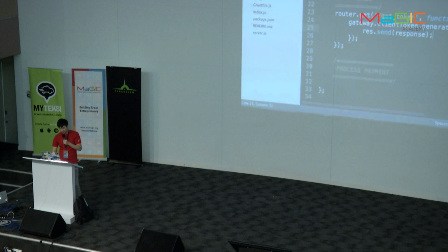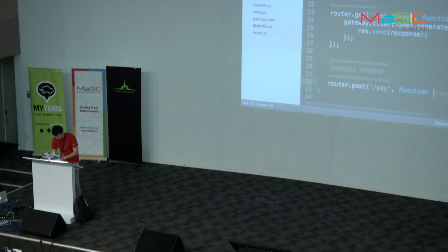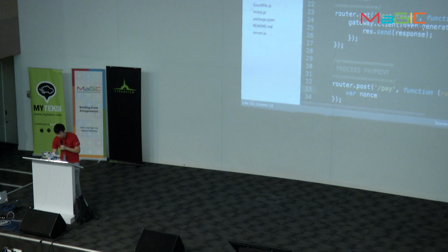So one last thing I have to do on my server is to set up an endpoint that handles that post request. Call it /pay, and then this is the callback. And then I'm going to store the nonce. So the nonce is that payment method string, the encrypted string.